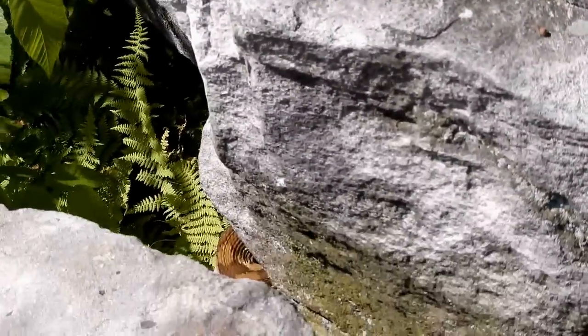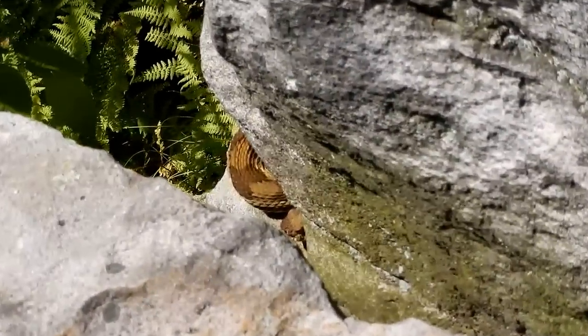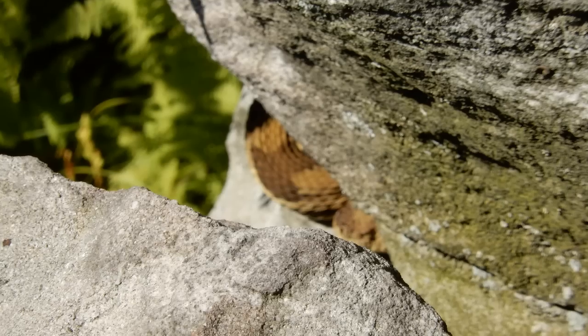Okay, so there's a rattlesnake right down there. Now, all I can see is, I'm going to zoom in on him. That's enough for me to see. If you want me to get any closer, you're always moving.